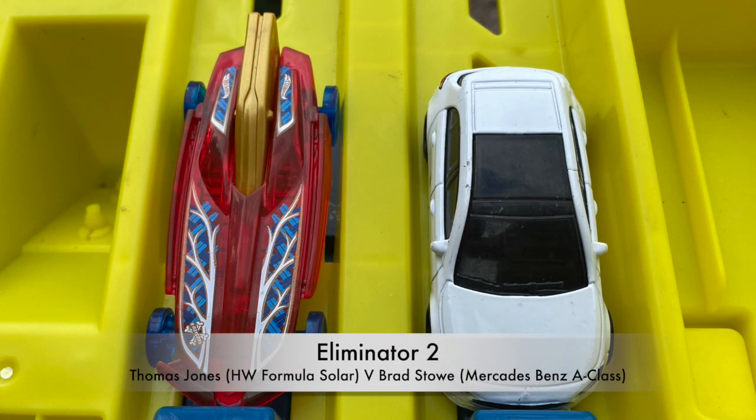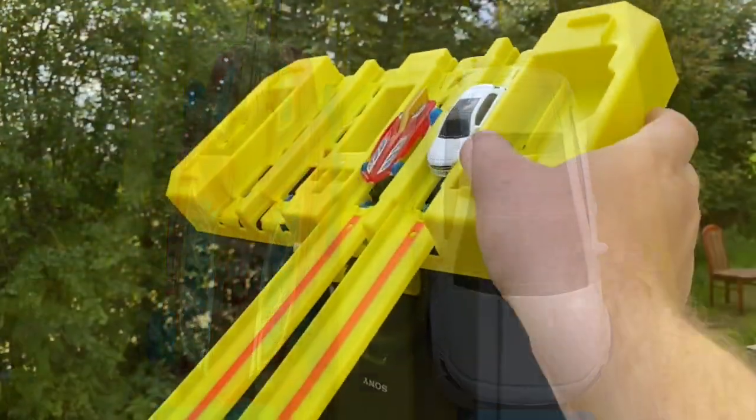Up next in Eliminator 2, Thomas Jones in the HW Formula Solar versus Brad Stowe in the Mercades Benz A-Class. These are on the same team, both racing for Crooked Racers, so one of them's going to leave early. Who's it going to be, though?